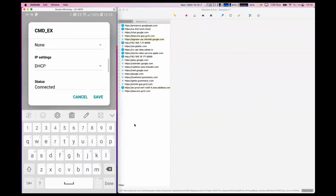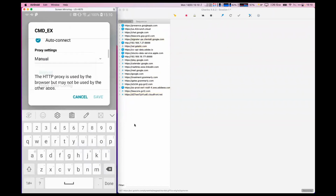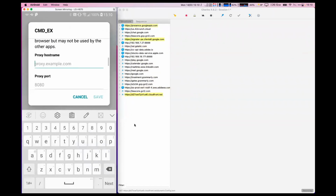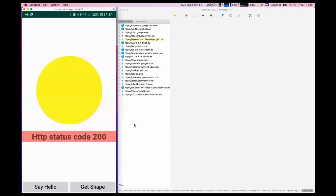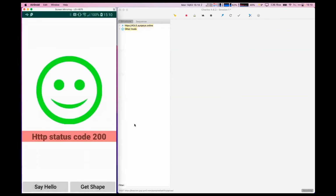You go to advanced options, set a manual proxy, and set the IP address of the host adapter on the machine that I'm using. It's 168.16.12, and I set it to port 8888. Right, so that's now working. What I'll do now is say hello again and keep an eye on the Charles proxy window. You can see that changes significantly.